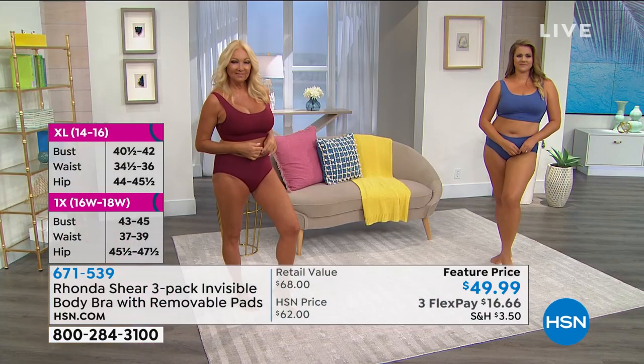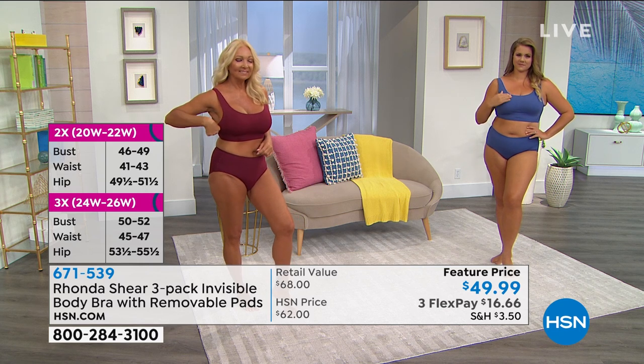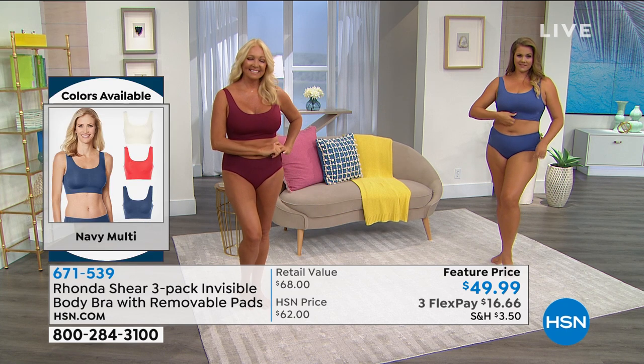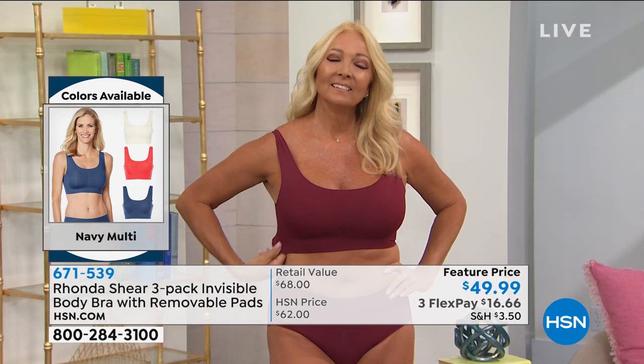And panties, and it's just more comfortable. Look at the girls. I mean, look at Regina. She's getting the lift with that gorgeous bra. This bra gets my girls off my chest as well. It's miraculous what the fabric does. The trick is the fabric, that 25% fabric, and that heat bonding. The one you're seeing right now on Regina is the wine that comes in the wine multi.